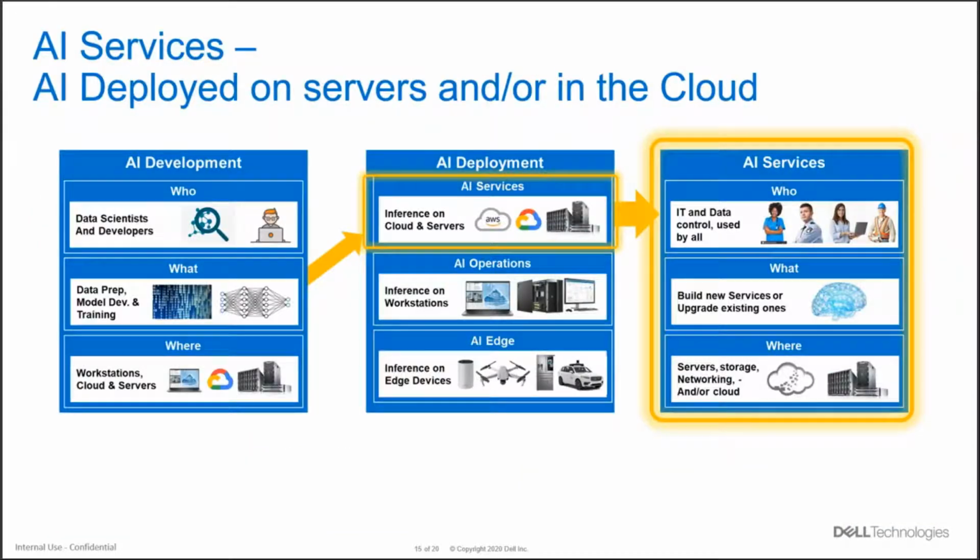So let's start off now briefly by talking about AI services. So when you're going to deploy on the cloud or on servers, what's happening ultimately is IT or data or somebody like that is still controlling it, right? But it's going to be used by all. So as we'll see, when people talk about AI everywhere, this is what's happening.